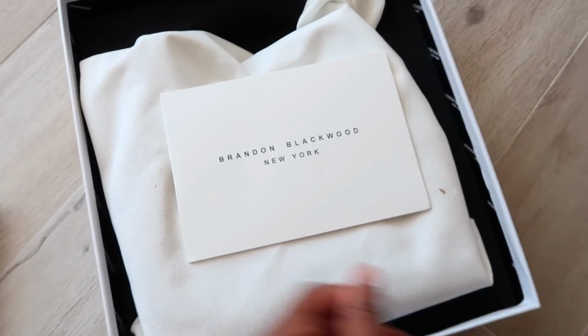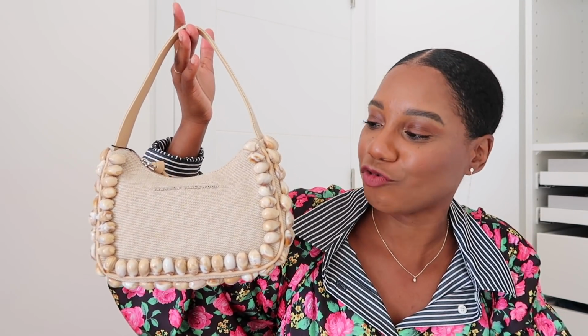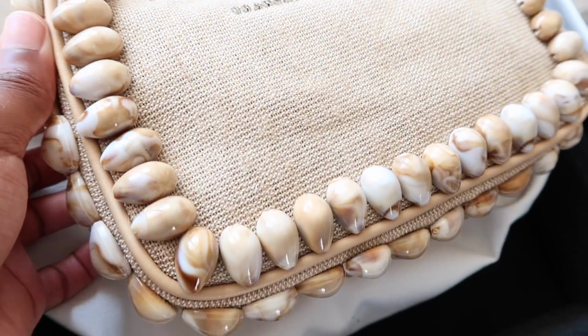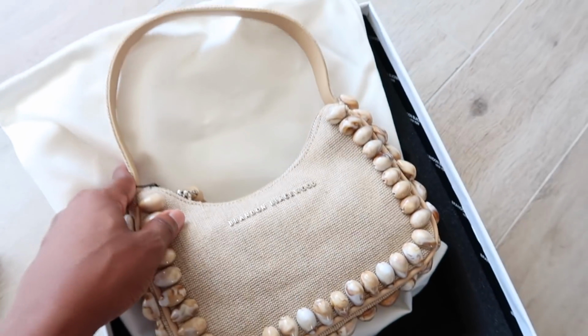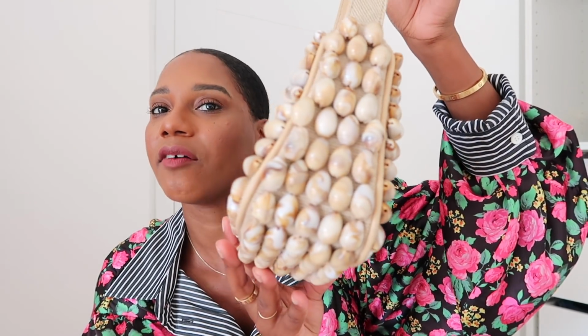It comes in a canvas bag that's really gently held in a foam. And this is the bag that I got from the spring collection that just dropped. It is this cowrie shell canvas handbag and it is perfect. I love it. The shape of it is actually very similar to that Prada edition. This shape for spring and summer is absolutely incredible. It's very trendy. I love the cowrie shells.